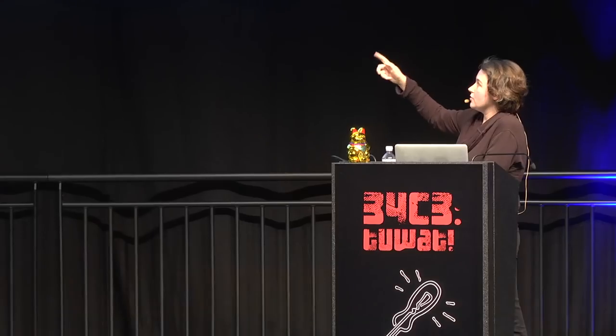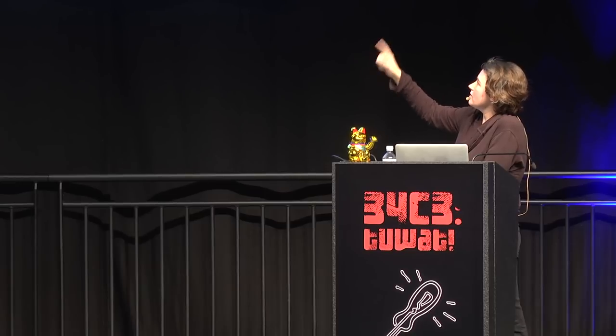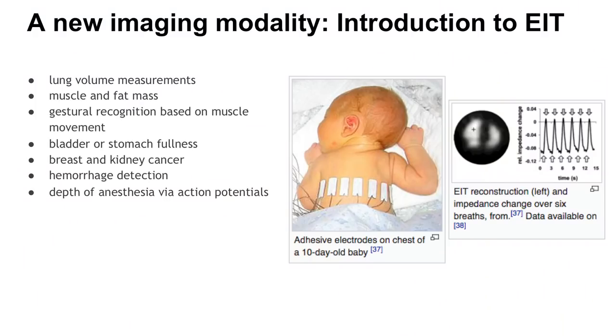This setup here is called a phantom. It's like a simulated human body. You get some salt water. The body is 80% water, as you might know. You get some meat or vegetables, you put it inside, and then you use that to image. So we have current flowing through all these different directions, and we recreate an image.